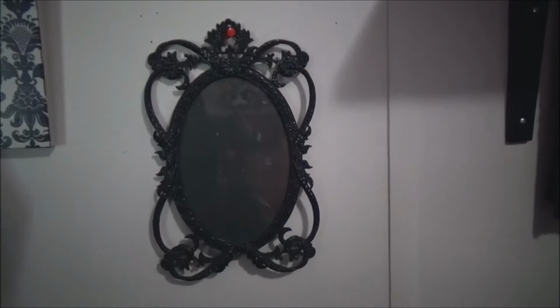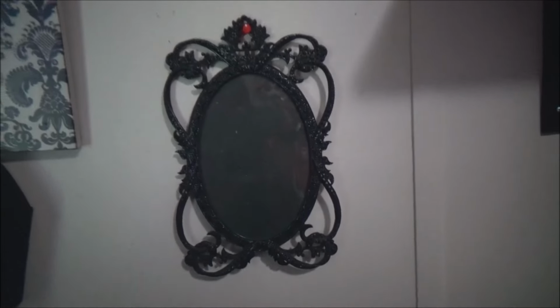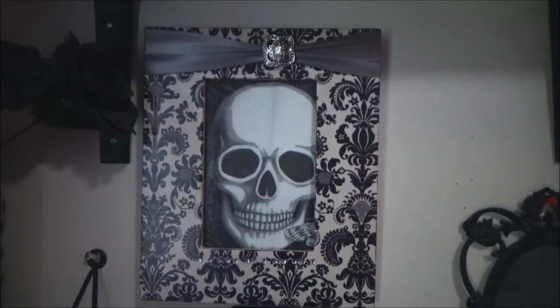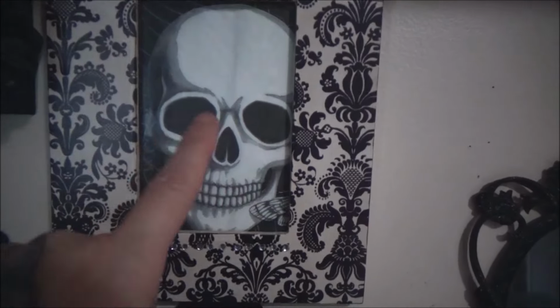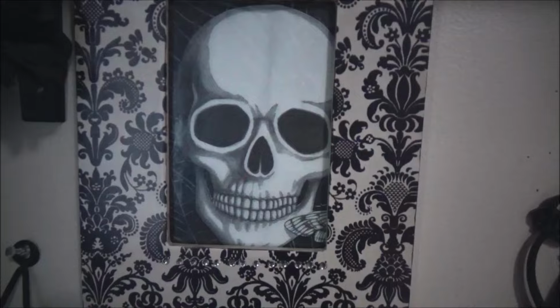Over here, I have another Victorian frame. It has nothing in it because I haven't decided what I want to put in it yet. But I also got this at the Salvation Army. And then over here, I have another Victorian frame. I also got this at the thrift store too. And that's just another napkin, just a different one, a skull and a little dead moth there, but it's kind of hiding a little bit.